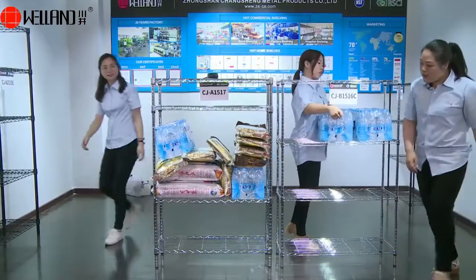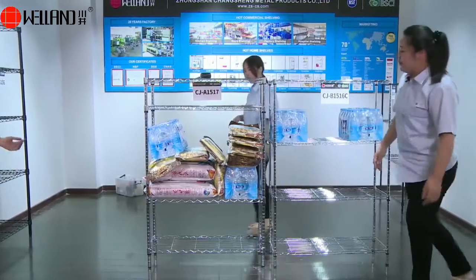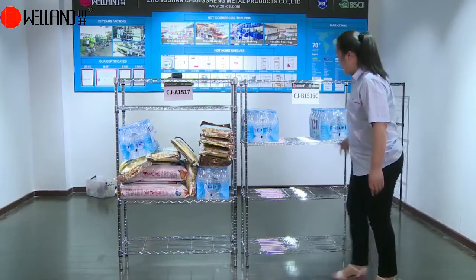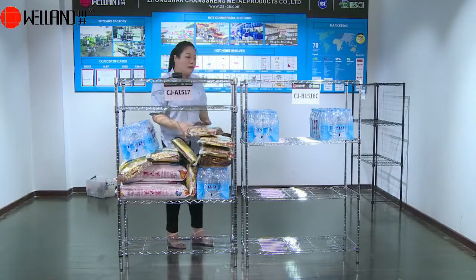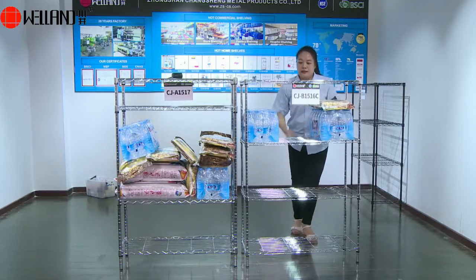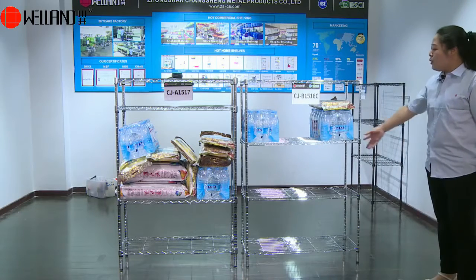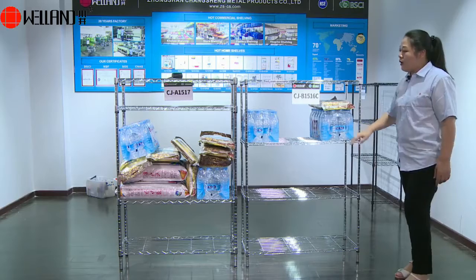So you will see that the shelf is still flat, no bend in the middle. So that shelf is okay to load 120. And this one we don't have enough stuff, so now I move 1 bag of rice to put it here. So now the middle is empty, so it's easy to know whether the shelf is okay to store 40 kilo or not.